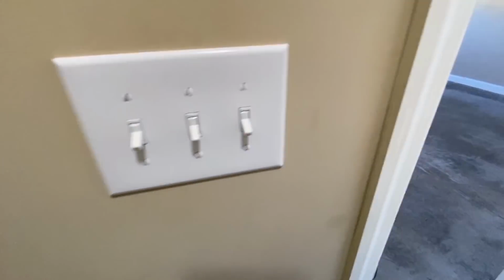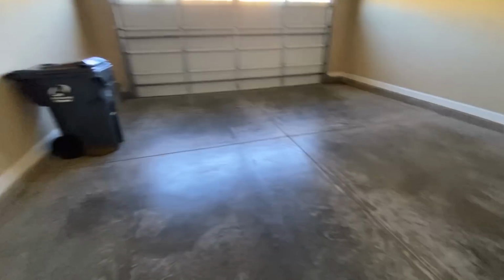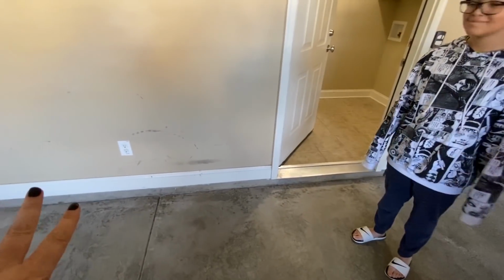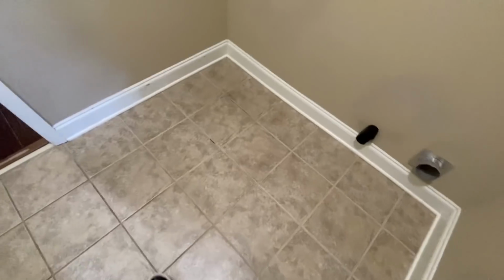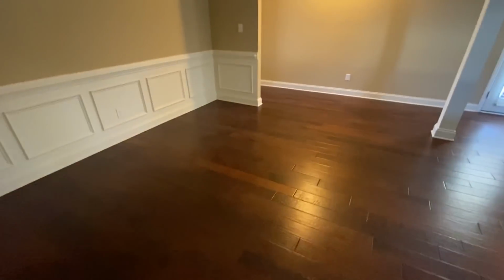And then here is the garage with, oh my gosh, I'm so excited about having a garage. I can put my fridge in there, and I can put my freezer in there, my deep freezer. So it'll be nice to have that extra room, and to be able to park my car in a garage. It'll be so nice.